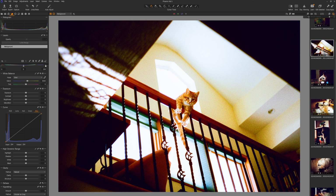Man, I got lucky on this. I got lucky because I'm working with such small exposure latitude, but I got this one. And this is tough, the amount of backlight on that. But I got it.